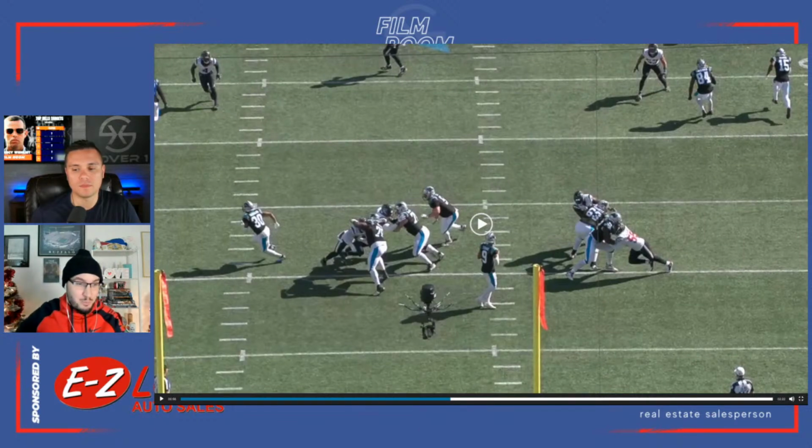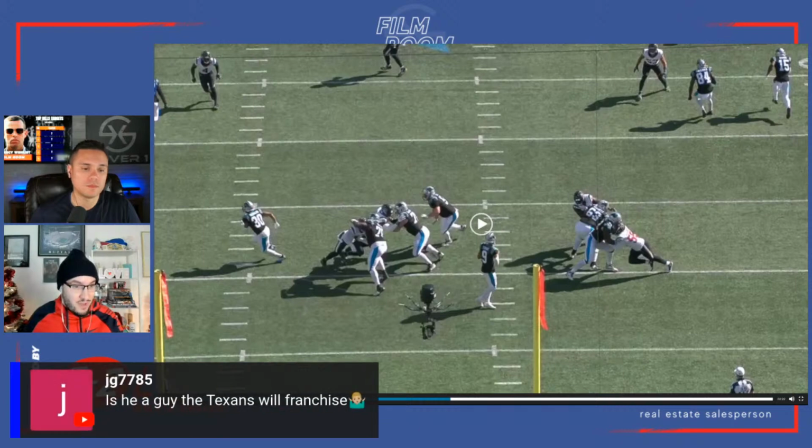And what's also a nice helpful piece, 34.875-inch arms, almost 35-inch arms. That's a really nice piece to add. We know the Bills like guys with long arms and who can compress the pocket.